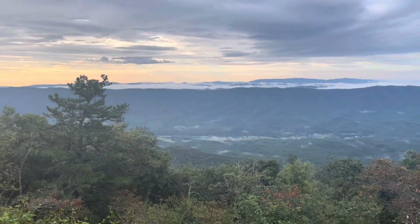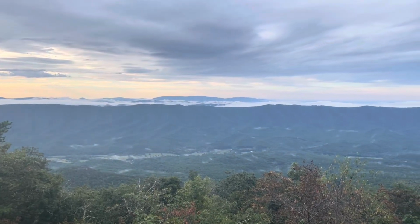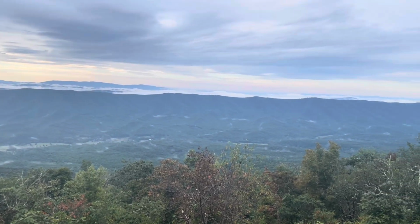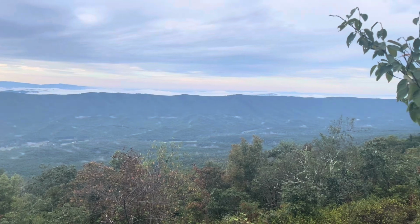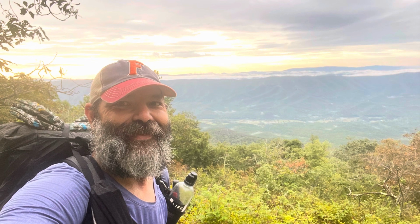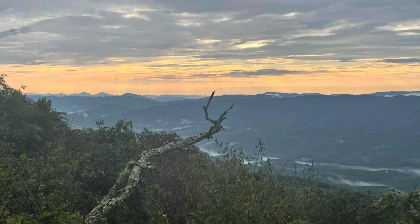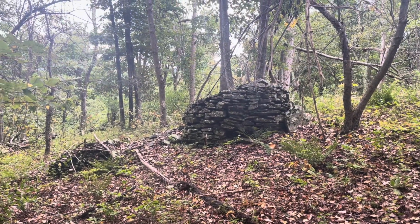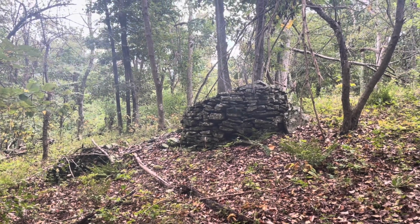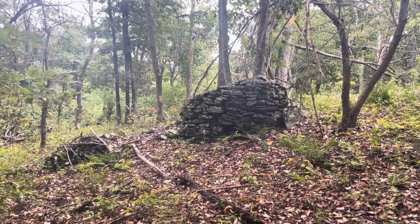Alright, I'm on some granite ledges on an incline, but we got a decent view here of a couple of ridges and some clouds in between them. Beautiful view this morning. So these are a couple of the cairns that were built by farmers that were here who knows how long ago. I can't imagine farming up here, but somebody did it at one point.